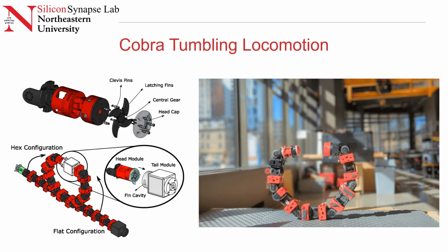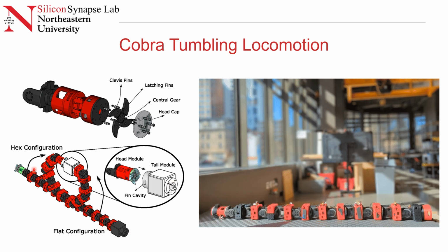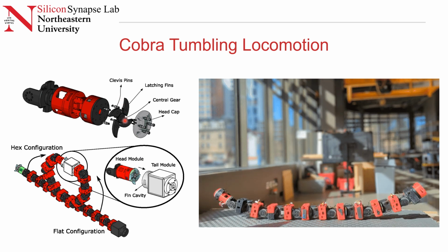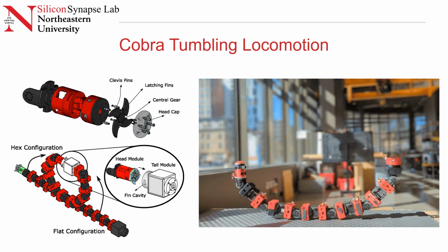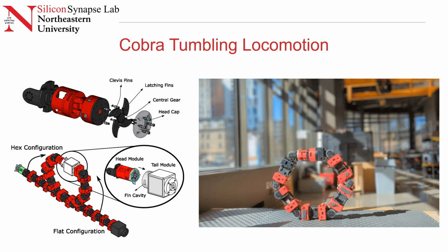This is a closer look at the way that COBRA goes into its tumbling configuration. So it raises its head and tail up and aligns them together such that the head goes into this docking module on the tail. It has a single gear in the head that actuates these fins, which go and sit inside this cavity in the tail module, locking it in place passively. And once this is locked in place, it's able to passively hold this without using a lot of energy.